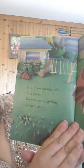It is a hot summer day in a garden. Do you see something in the grass? There's pretty flowers over there. It is a garden spider. The spider has lots of legs. Count them. Okay. One, two, three, four, five, six, seven, eight. The spider has eight legs.